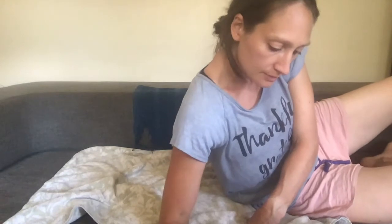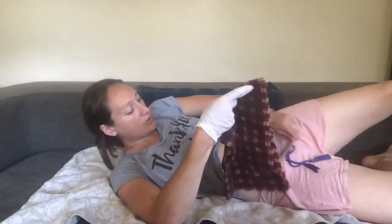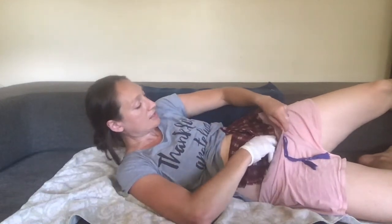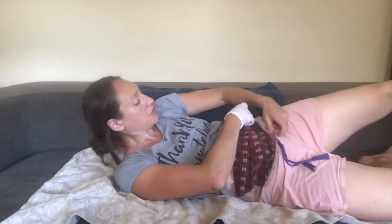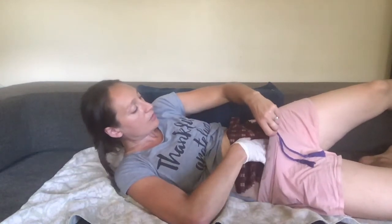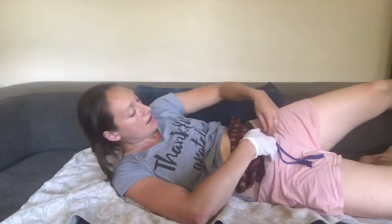So I'm going to take the pack, and I'm going to tuck it right underneath my shorts and cover my belly. It doesn't really need to get up above, so maybe up to your belly button, and then right where your underwear will kind of, right where your pelvic floor ends, like right over here.